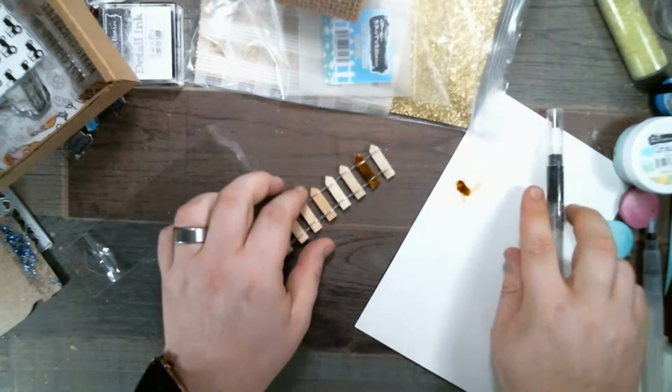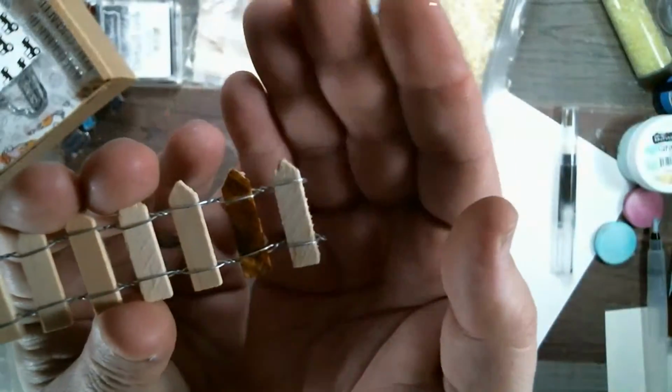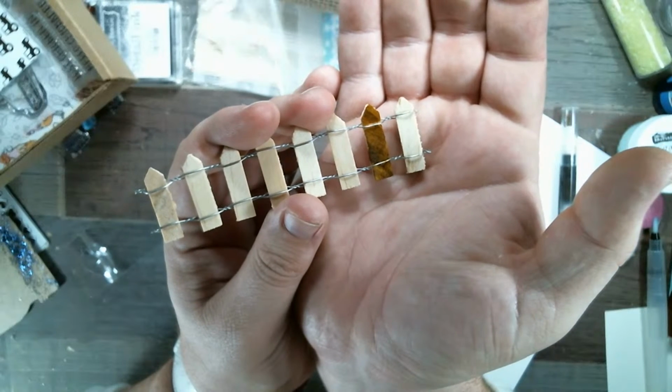But look at how cool that is. So I just stained my fence. You can see what the color is before. Now see how it's drying back? Look how beautiful that's going to be.